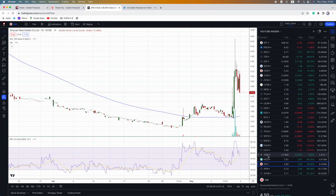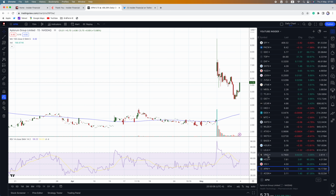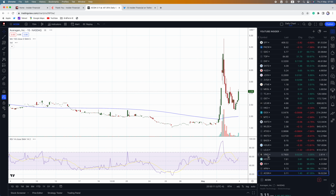Same with XIN, up 26%. This is another 540,000 share float play. APM, this is a 910,000 share float. And ACGN has a 2.6 million share float. So again, these are all stocks that are now in play.